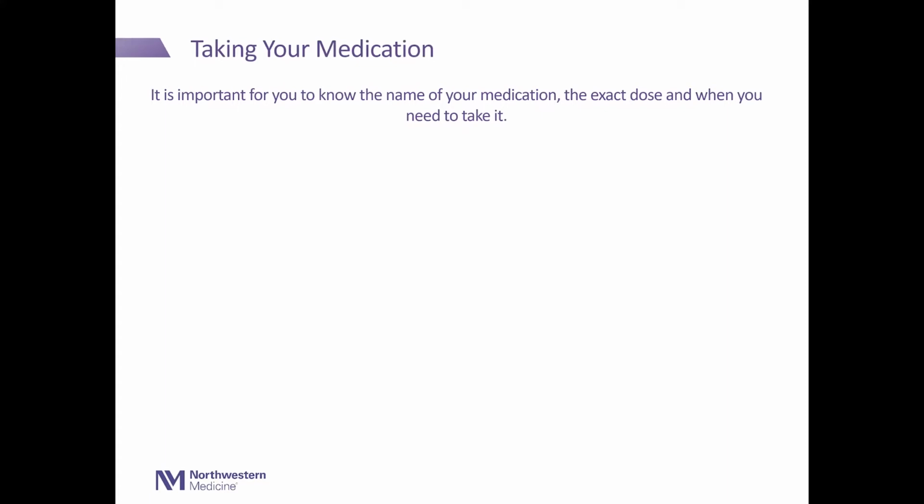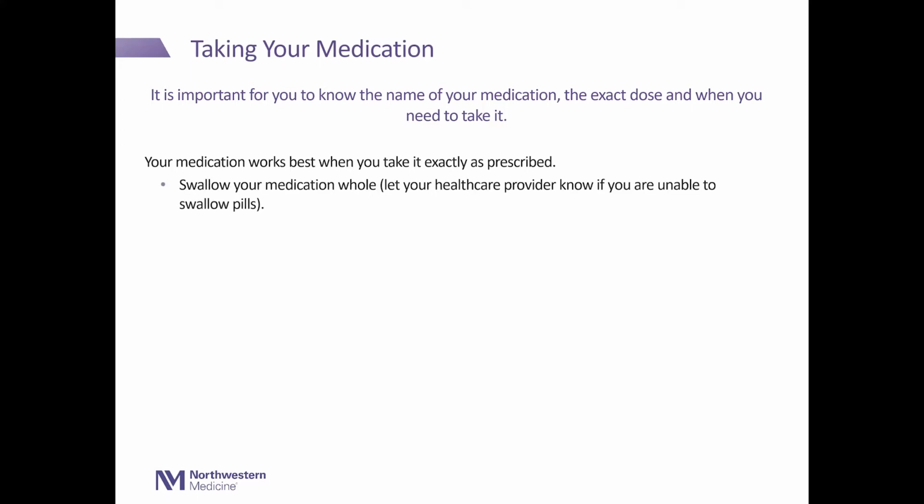Your healthcare provider will discuss this with you during your education appointment. Taking your medication. It is important for you to know the name of your medication, the exact dose, and when you need to take it. Your medication works best when you take it exactly as prescribed. Swallow your medication whole. Let your healthcare worker know if you are unable to swallow pills. Do not crush, chew, split, or dissolve your medication. Take your medication at the same time every day.